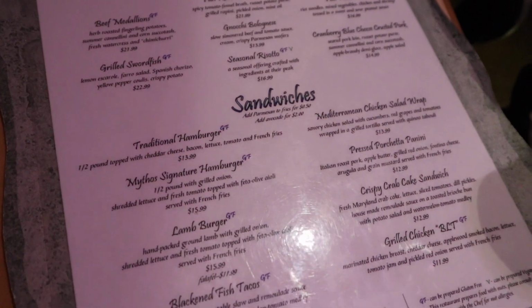Yeah, I can understand why this restaurant was rated number 1. I mean, they checked all of my boxes in terms of price, in terms of decorum, in terms of food, and in terms of service. They hit it on the gluten-free nose, and I'm so happy about that.